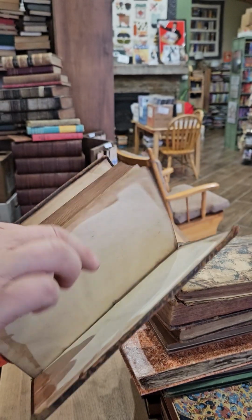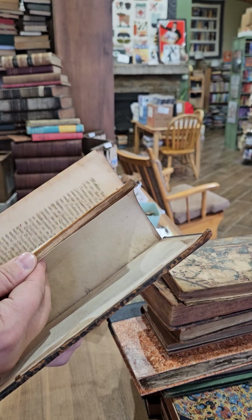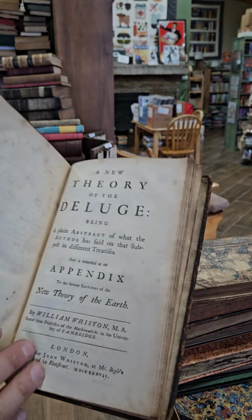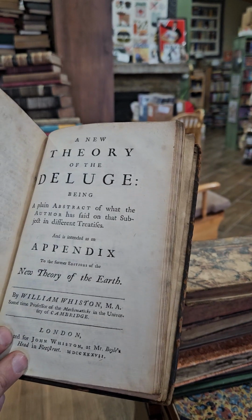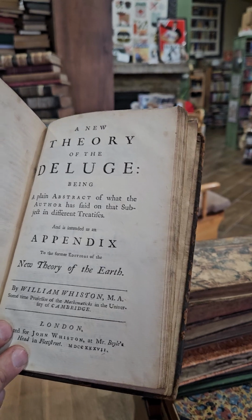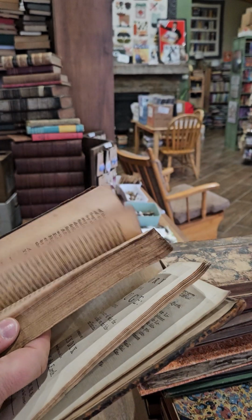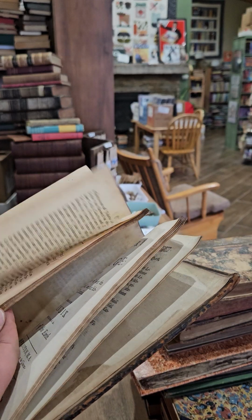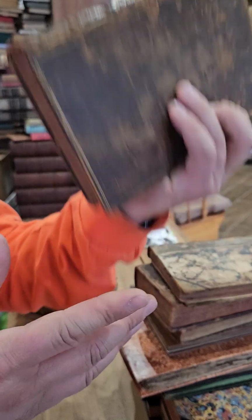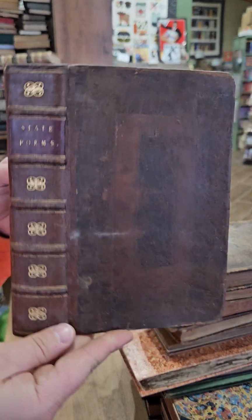Okay, I'm just going to let you read the 6 dissertations. So again, a very old religious book. I think there's a second title page. Nope, just, oh yeah, there we go. We also have a theory of the deluge, being a plain abstract of what the author has said in that subject in different treatises. Again, by William Wiston, 1737. So the William Wiston book looks like about 350 pages total. $100, free shipping. I don't think you can go wrong from a book that old.